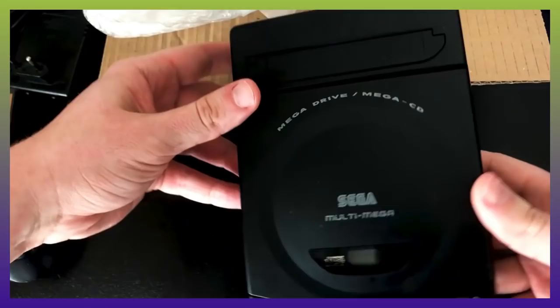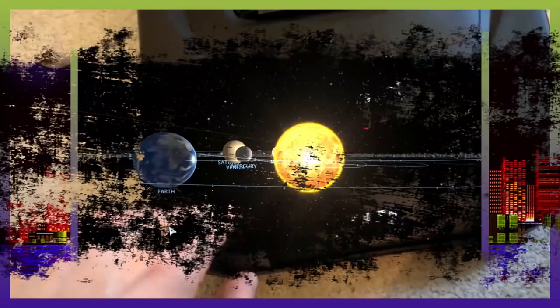So, once again, as mentioned in the last video on this channel, Sega went through a phase of naming all of their hardware projects after objects in our solar system. For example, the Game Gear I have here was Project Mercury, and the Nomad was Project Venus.